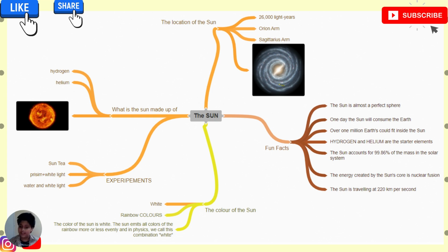The sun is traveling at almost 220 kilometers per second. What? How can that happen? Simple. We are moving with the sun. We are like in the same bus or the same car going to the next destination, which is nothing, because we'll always be traveling like nomads.